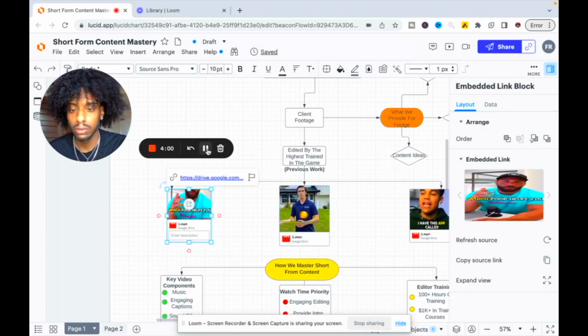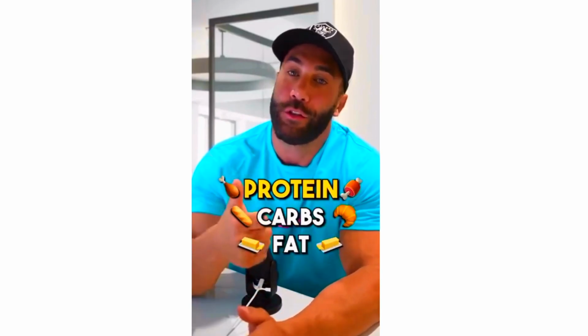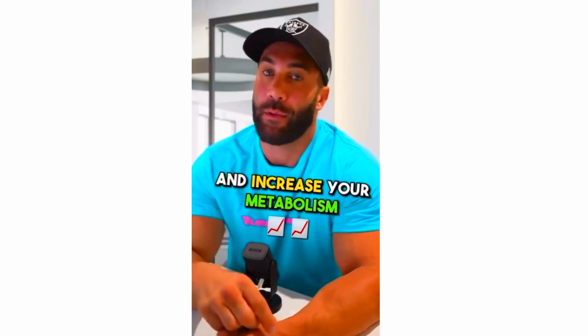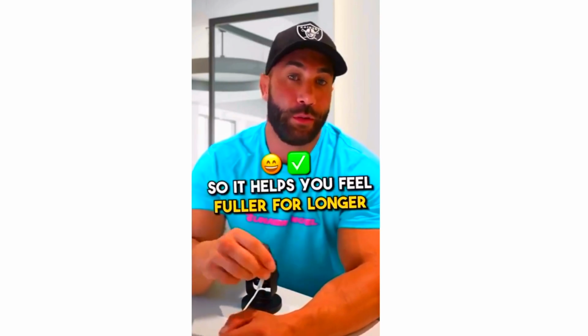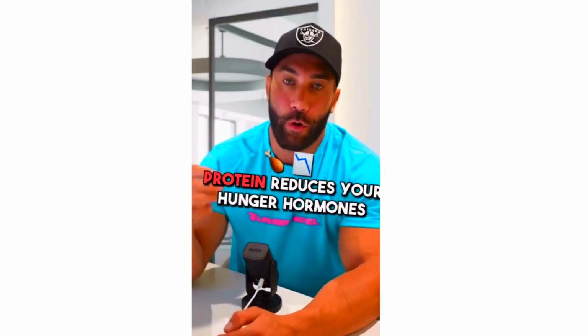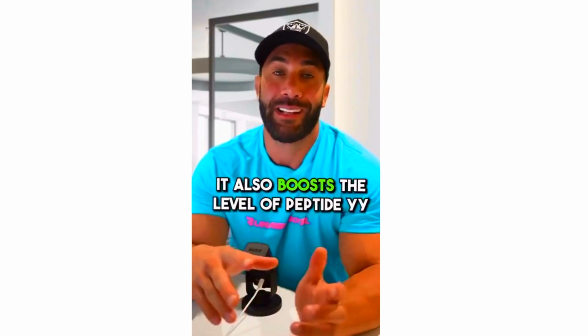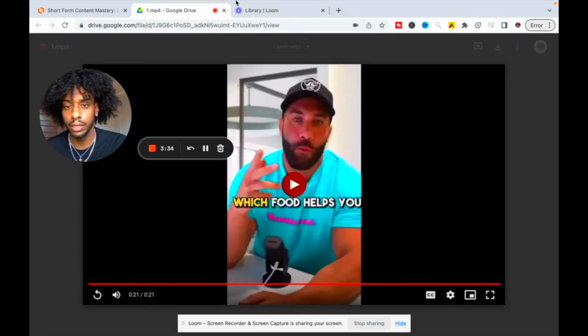I'll show you. Which food helps you burn fat and boost your metabolism? There are 3 macronutrients: protein, carbs, and fat. Protein is the one that can help you burn fat and increase your metabolism. And this is how. To start with, protein is the most filling macro, so it helps you feel fuller for longer. This is partly because protein reduces your hunger hormone, which is ghrelin. It also boosts the level of peptide YY, which can help you feel full. So basically that's that.